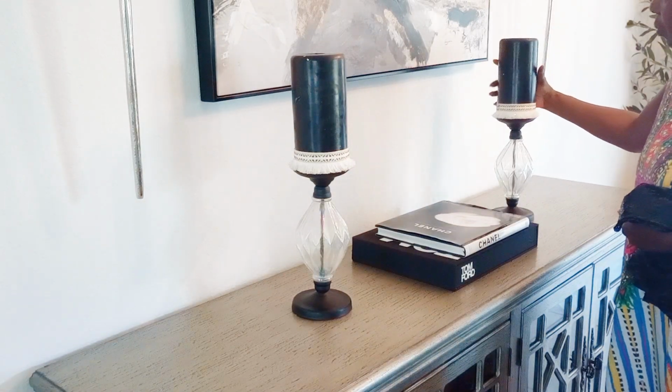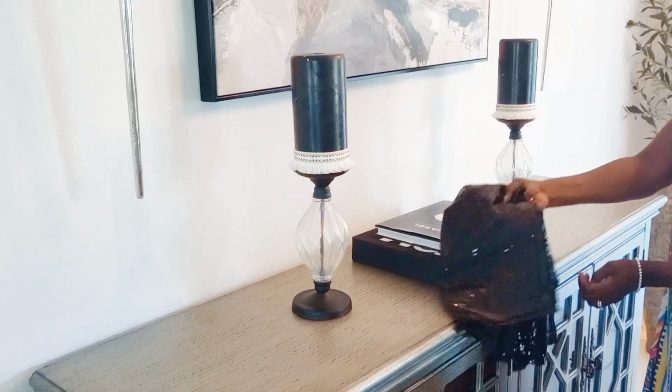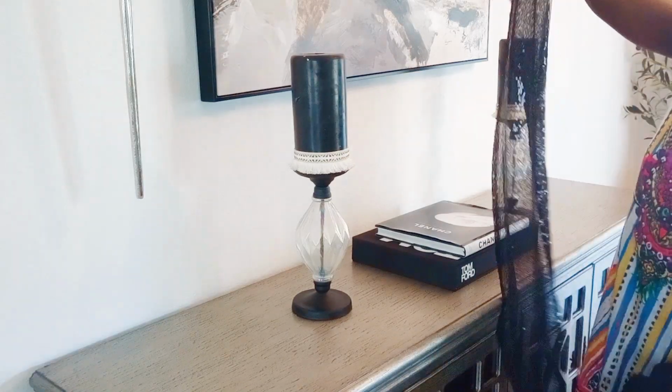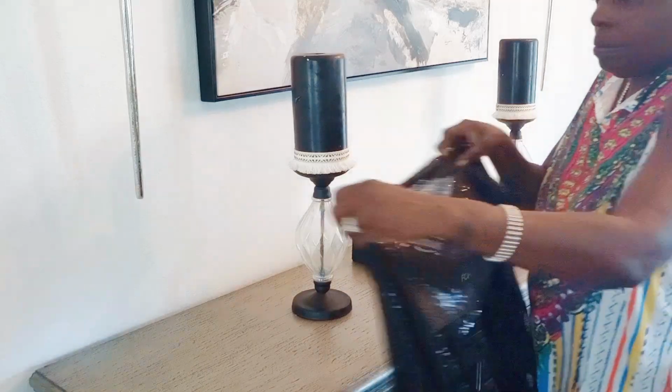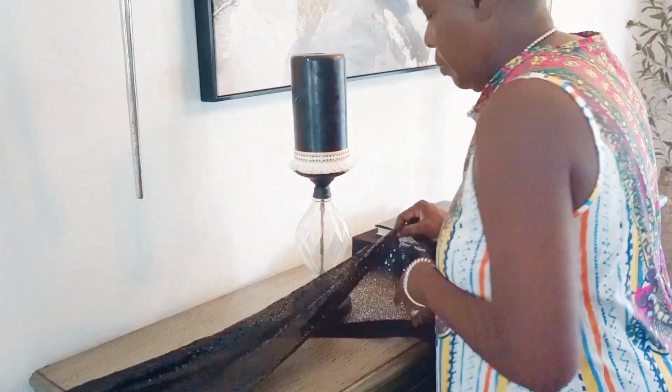It needed some extra drama, so I came back in with a Temu runner with the sparkly sequin effect, and that gave it that little bling, that little extra touch, that little something, honey, that it needed, and I loved it.